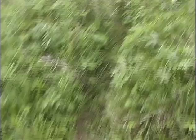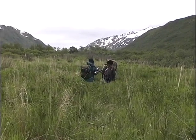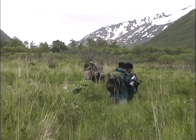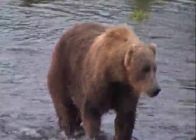To get to this viewing spot, we had to walk along some bear trails. That means there are bears in the neighborhood? There's bears all around us. We can't really see them right now because of the vegetation. It gets very thick here in June and July when you get the rain and the sun and the long days put together. But they're all around us. There's a population of about 3,000 bears in Kodiak Island.